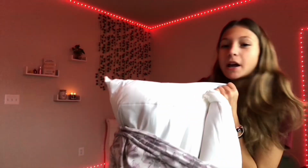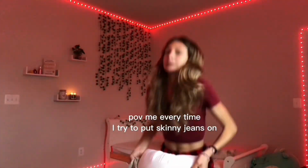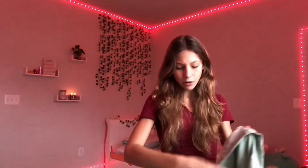I have this huge water pillow because it's good for my neck. I'll try it. Now we have this. It's kind of see-through too, like you can see through the other. What's this? It has a zip. Oh my god. I think it's like a comforter protector, where you put your comforter inside of it.